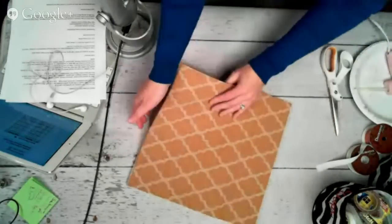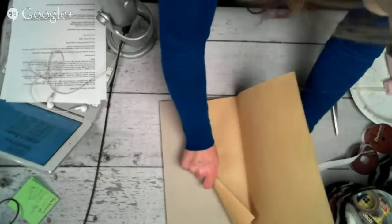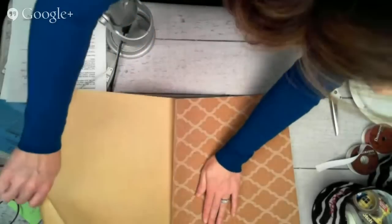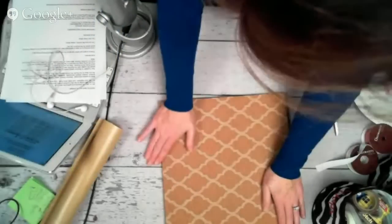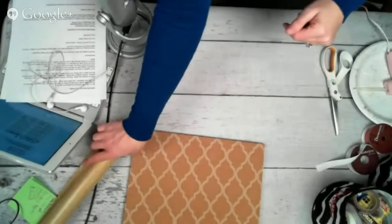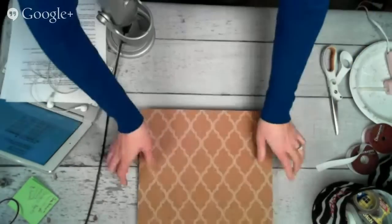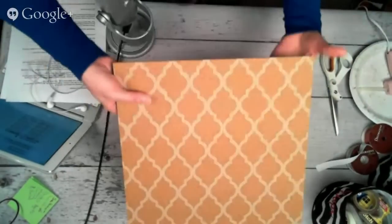Okay. So what you're going to do is you're just going to line this up here like that. Get that all perfect. Get it down. And see, now we don't have to worry about getting it all perfect. And then you do the same thing with vinyl. You're just going to do that. Smooth and perfect. Ta-da. And that's how you get that on there perfectly. Okay. All right, so there's the top part.